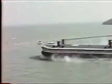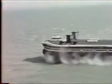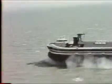Designed and built by BHC, Super 4, with its payload of 90 tons, can carry 416 passengers and 60 vehicles in airline-style comfort at a cruising speed of 65 knots.